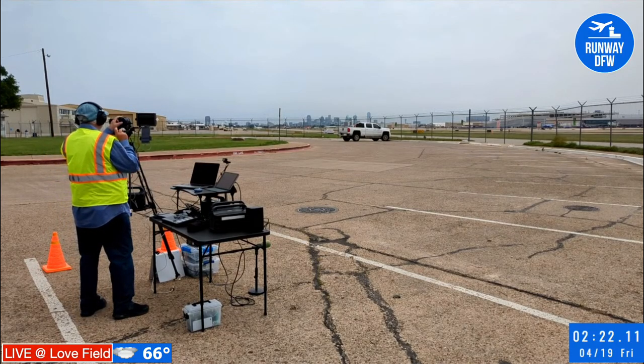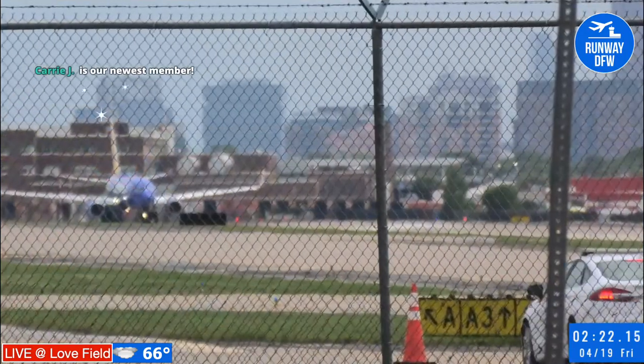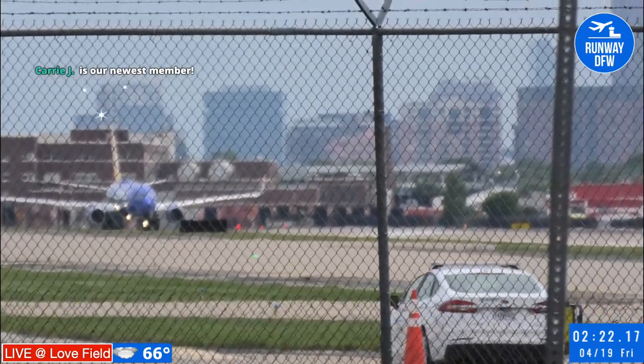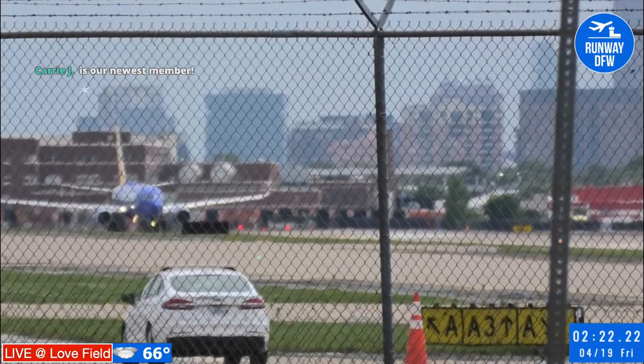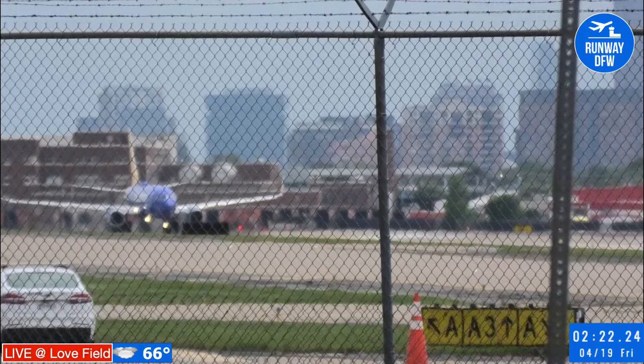Southwest 290, RNAV to Mears, runway 31 right, full length, clear for takeoff. Mears 31 right, clear to go, Southwest 290. Flexjet 349, cross my 737 departing, runway 31 right, clear to land. 31 right, clear to land, Flexjet 349. Delta 2028, left tower, runway 31 left, line up and wait.